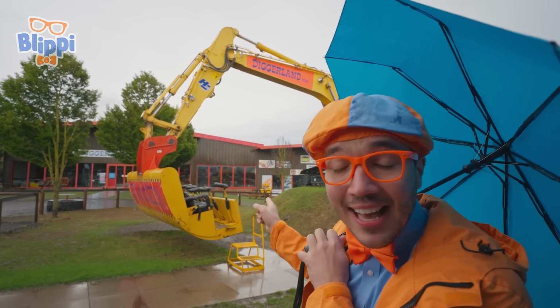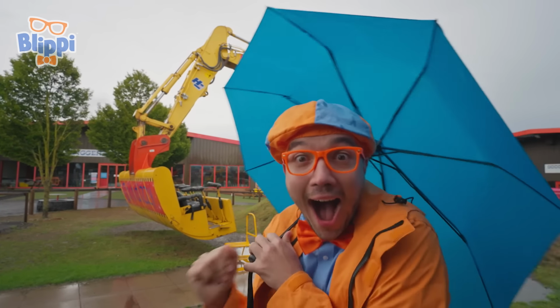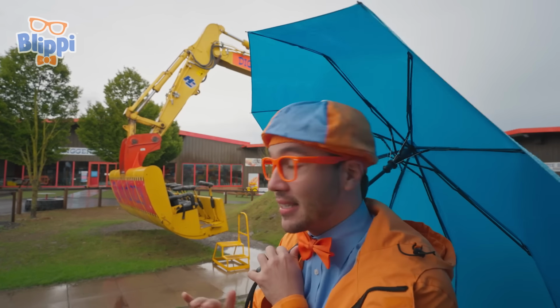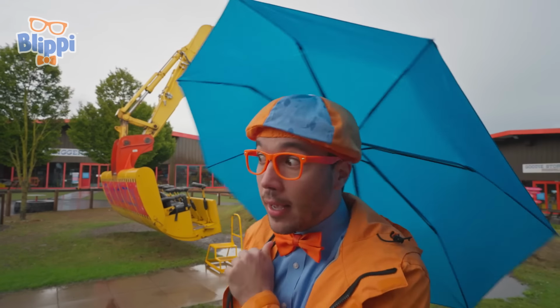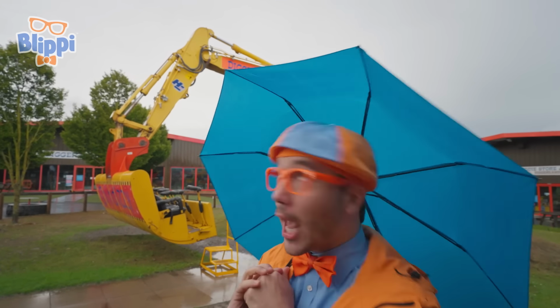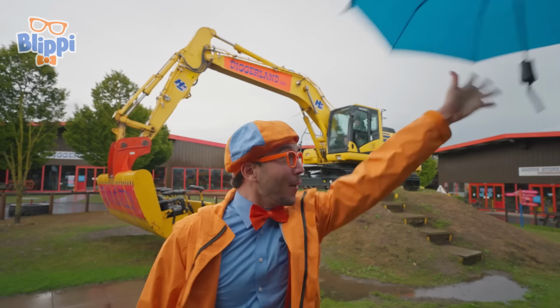Wait a minute, that's not the bucket. Those are seats. You know what? I bet we can ride this excavator. Yeah, this isn't any ordinary excavator. This is Spin Dizzy. And it's a ride. Yeah, it's called Spin Dizzy because you spin and get really dizzy. Okay, let's get on it. Woo, here we go.